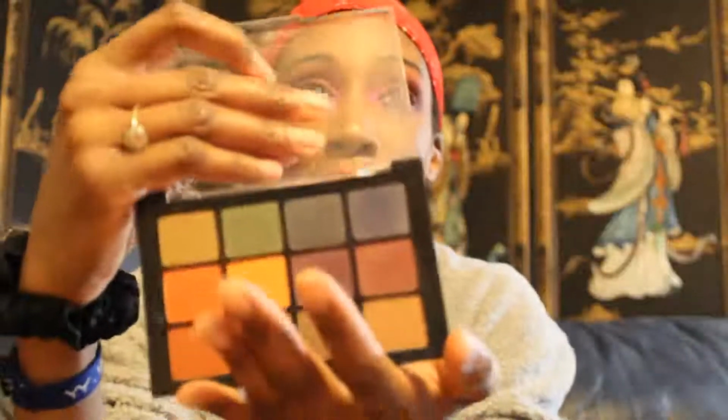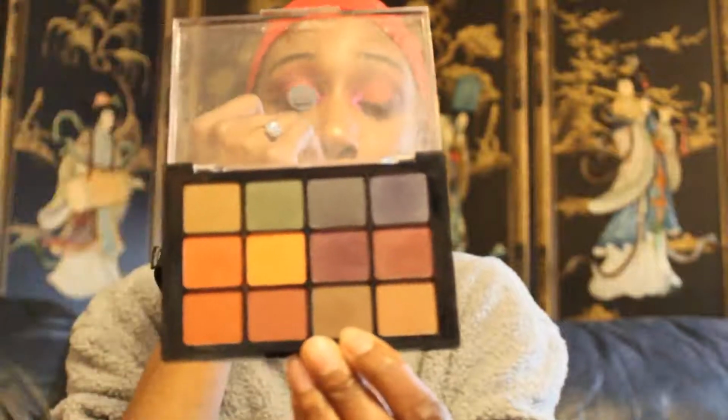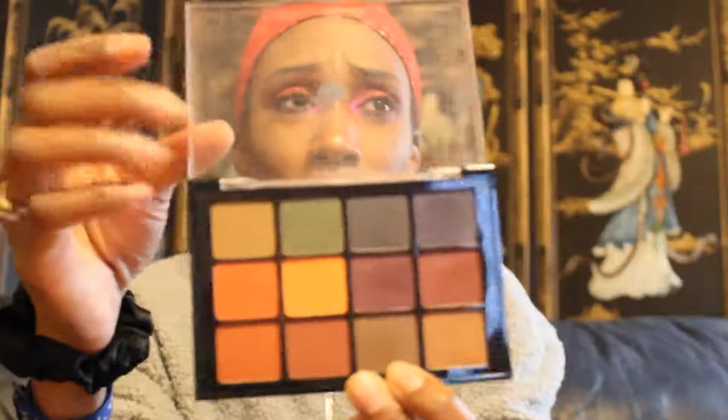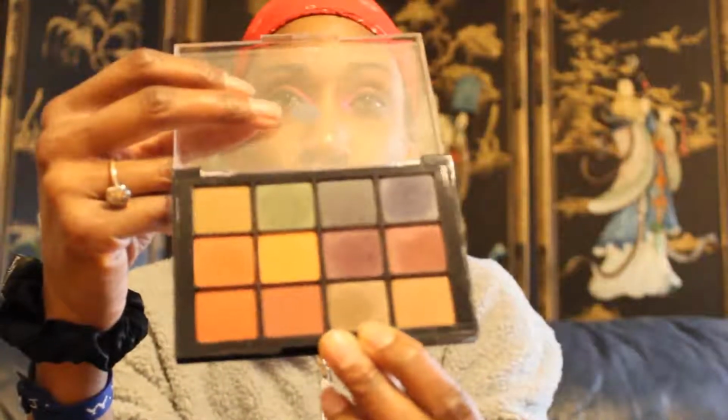But yeah, so I have this palette right here. This is the Dark Mattes. This is probably my most used one besides the huge colorful one, the Grande Pro 3. I love this thing so much. This is what I did my signature look with when I used the blue and green shifting pigment in the Nocturnal Nirvana palette. I used the mattes out of this, and you all seem to really like that video. I loved it as well, so honey, yes.